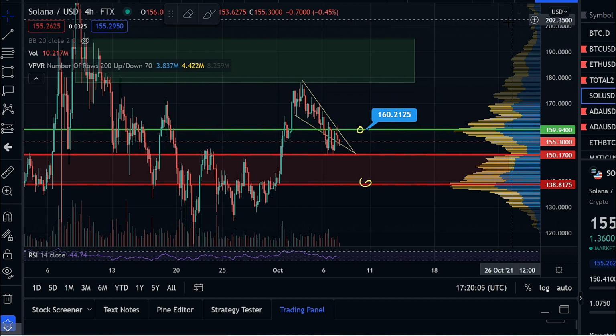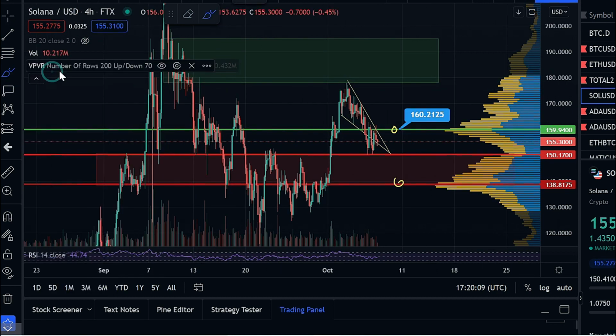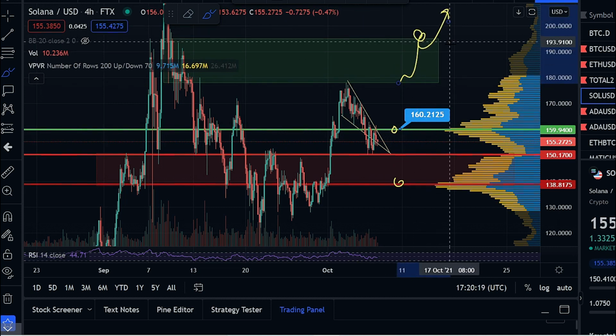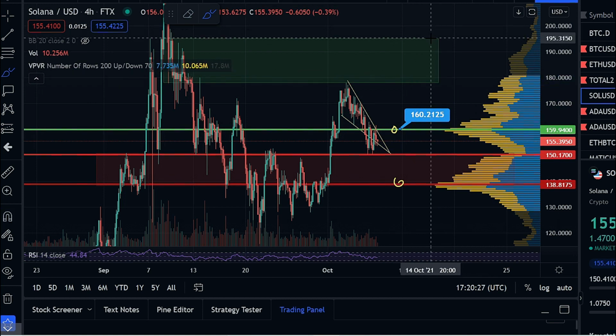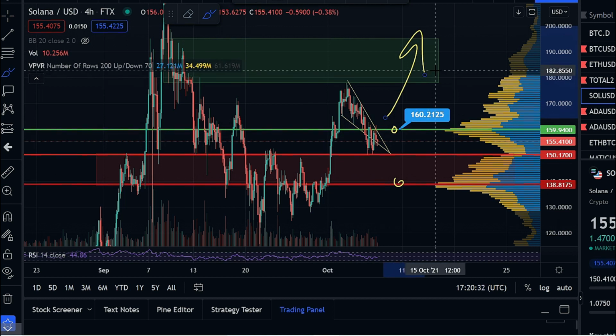My guess, of course this is all guessing and speculation, just with educated examinations, but my guess is that if we clear 160 and hold it, we're going to push up to 170. If we're able to get above 170 and clear it, I see the 195 test, and at that point I do believe we're going to be looking at all-time highs. Those are the 3 steps we need to take to set a new all-time high: get above 160, get above 178, last but not least 195, and then boom, we're looking at a massive move to the upside, okay?